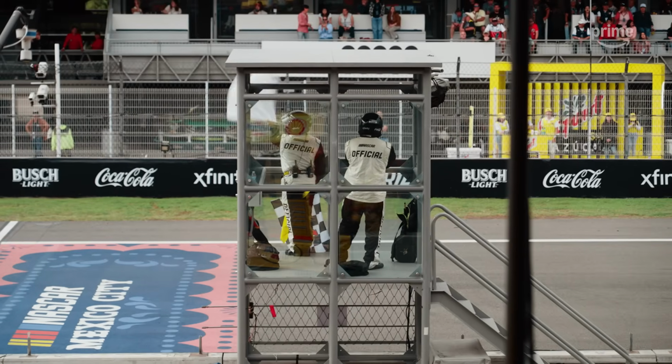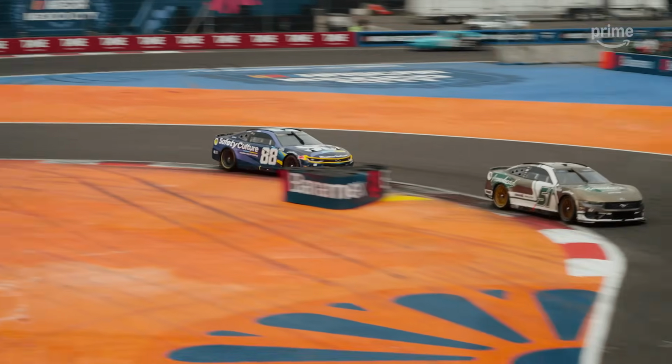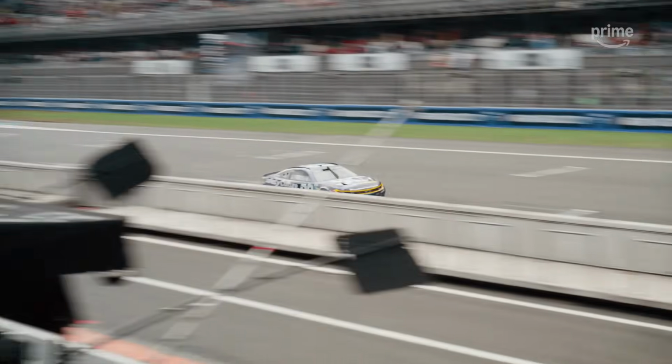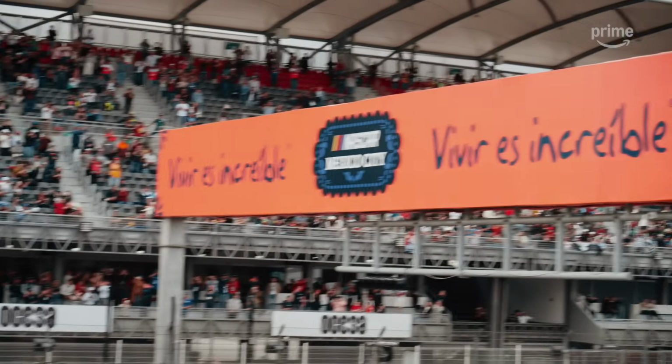White flag right here, one more. No risk. NASCAR making history. Racing in Mexico City. And the first name on the trophy is Shane Van Gisbergen.